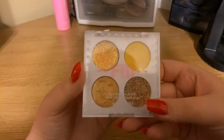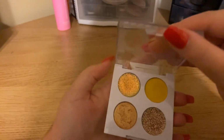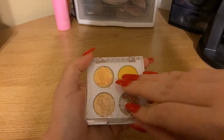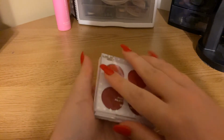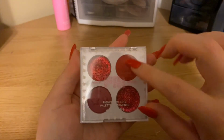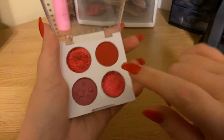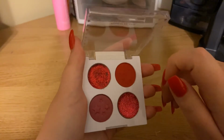So this is the Wet n Wild Fantasy Makers collection. This is the gold one. These shades suck really bad, but these shades are really good. So I really like those. It's the same thing for all of them. This is more like the red one. So you can see here that these look very similar. They literally look the same in this lighting actually.